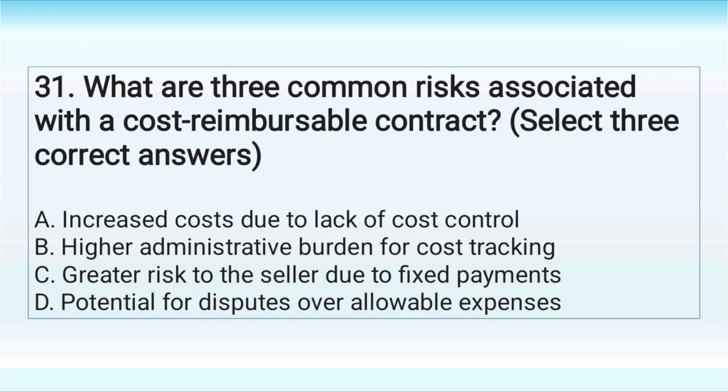31. What are three common risks associated with a cost reimbursable contract? Select three correct answers. A. Increased costs due to lack of cost control. B. Higher administrative burden for cost tracking. C. Greater risk to the seller due to fixed payments. D. Potential for disputes over allowable expenses.